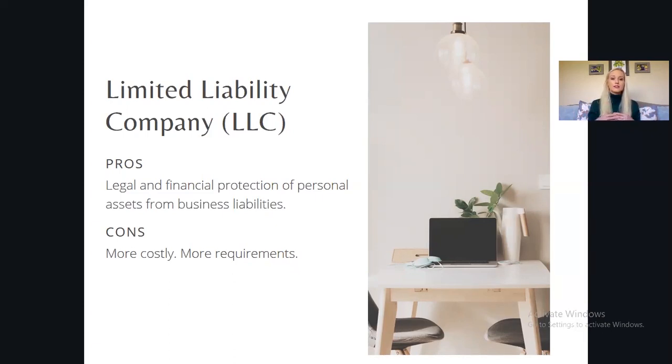But with that separation comes requirements and responsibility. Because it's a separate entity, you actually need to treat it as a separate entity. Your banking needs to be completely separate. You can't be commingling your personal expenses and your business income together. They need to be separated out. This needs to be treated as its own business.